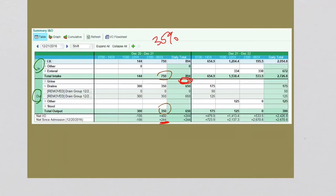It's a lot easier in a kid with a Foley than, say, a baby with a diaper, or even some of our older kids with neurologic development, for example, that maybe still wet the bed or are not able to have continence over their bladder.